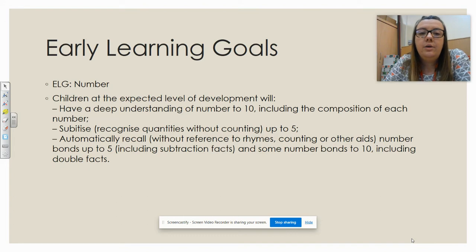So our early learning goals, we have two of them in reception. The first one is focused on number, and by the end of reception, children should be able to have a deep understanding of number to 10, including the composition of each number. So this means understanding that 5 is made of 3 and 2. They should be able to subitise without counting up to 5 and automatically recall number bonds to 5 and sometimes up to 10, including the double facts.